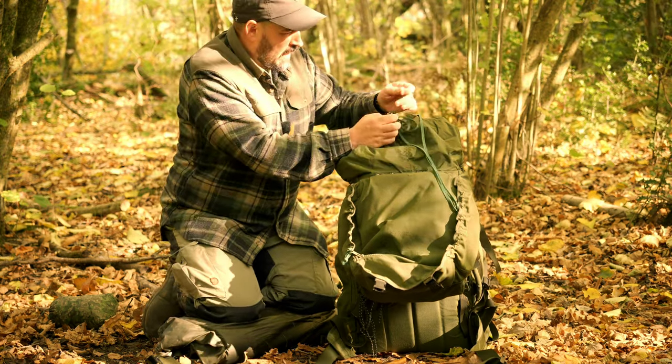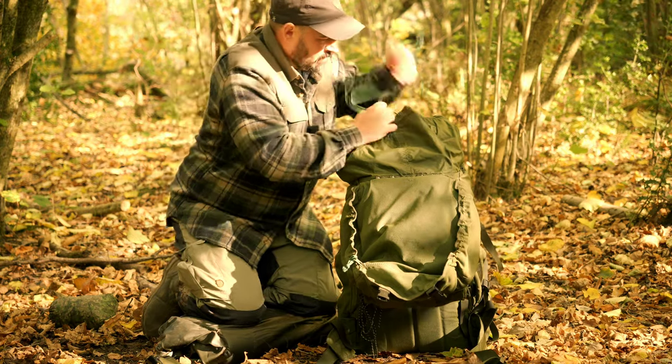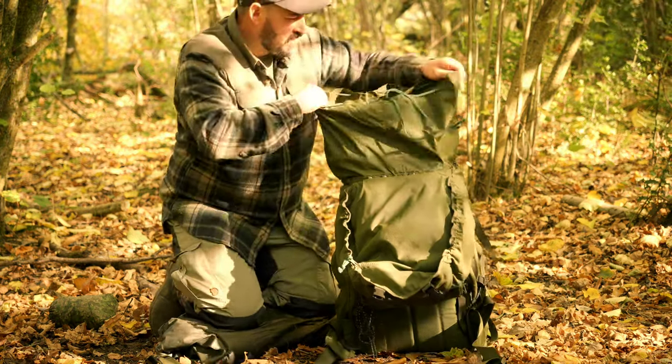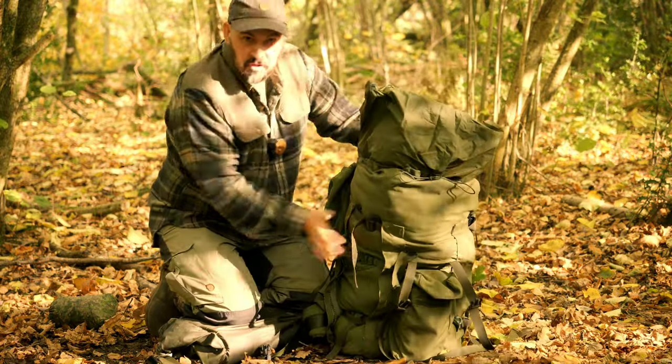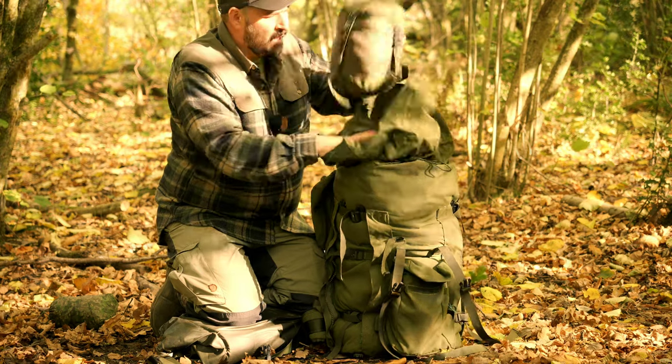Going into the top of the pack, got a quick release knot there to keep everything secure. Again, this pack is very overstuffable, and I believe when you've got the side pockets on this pack as well, you're looking at around 120 litres capacity.